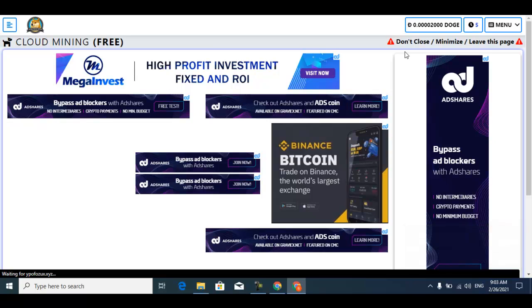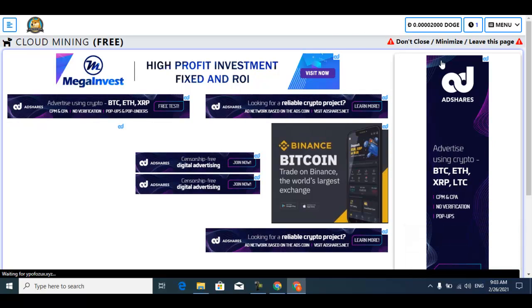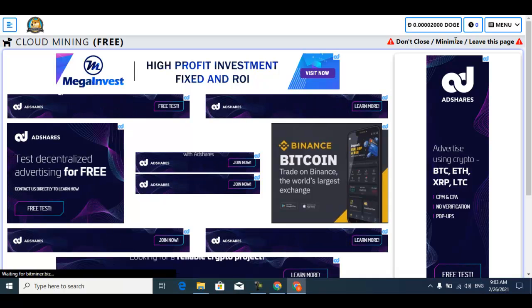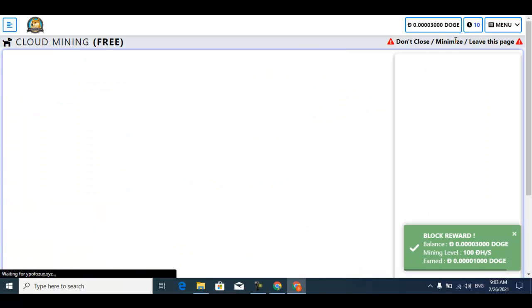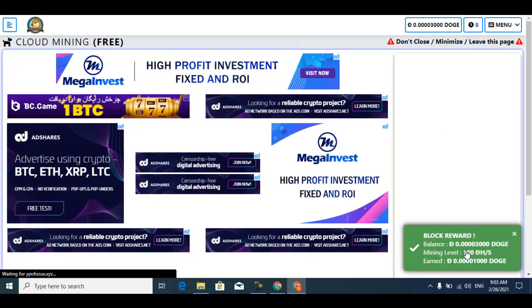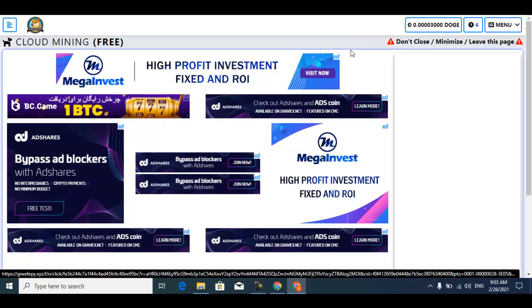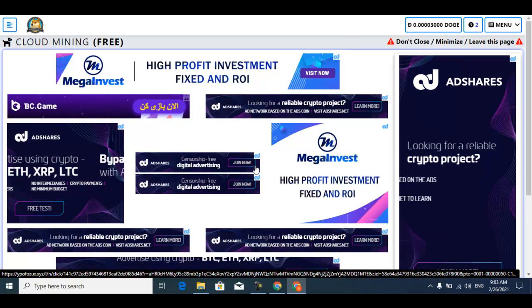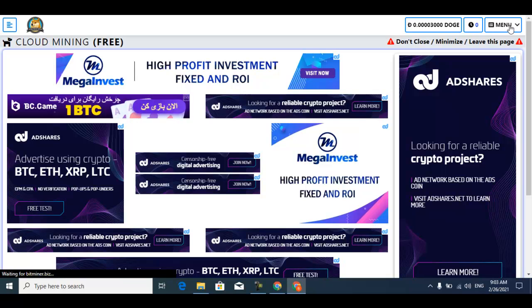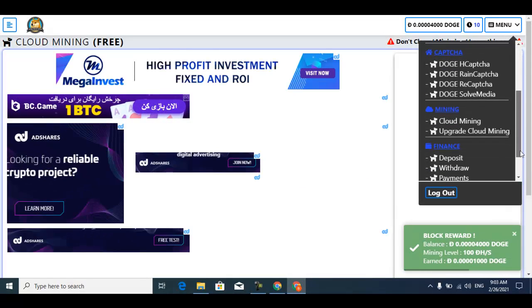And if you don't work at night, if you go to sleep, just come here, solve a captcha, and leave your computer on all night, and you can receive much more Satoshi from here too. This is one of the best ways you can earn much more cryptocurrency from this website. If you invest some cryptocurrency in here, I'll share the investment with you.